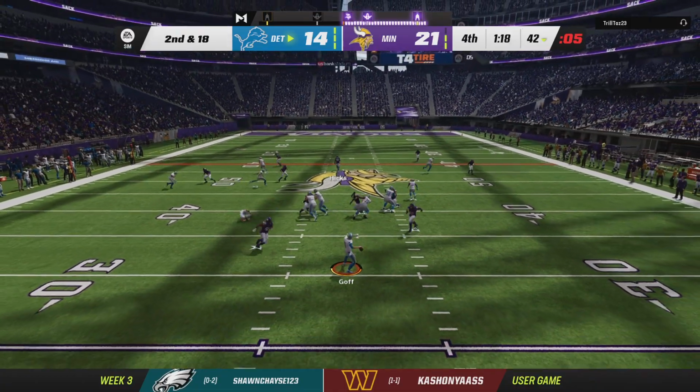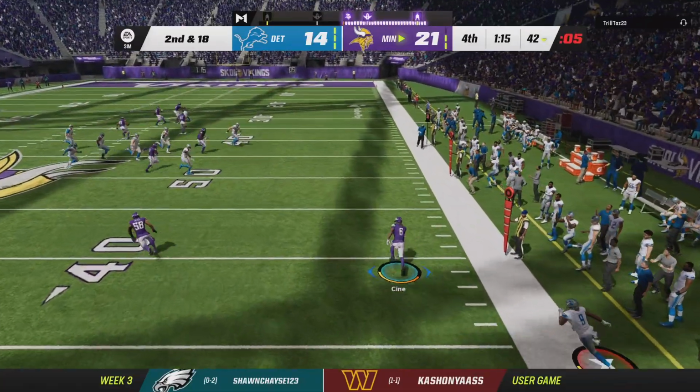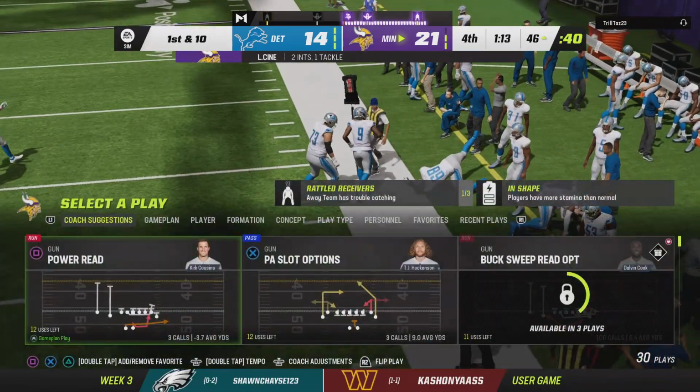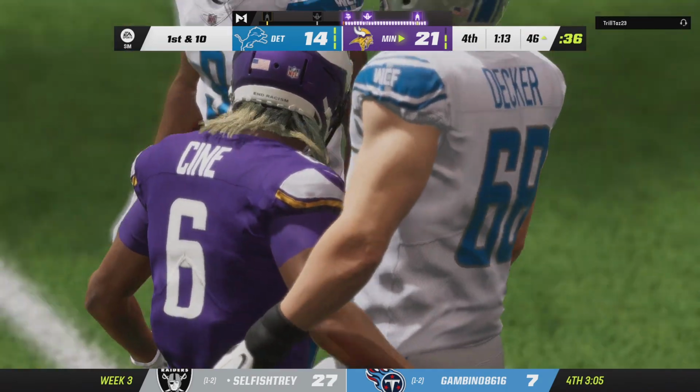Now it's gone. Oh, that's going to be a costly one. It's intercepted. Picked off by Lewis Seen. I'm telling you, Brandon, it seems like this guy's been all over the field so far. That's his second interception of the game.